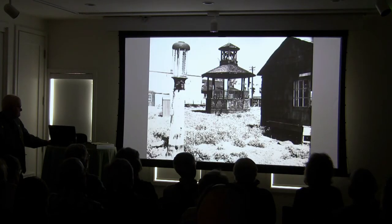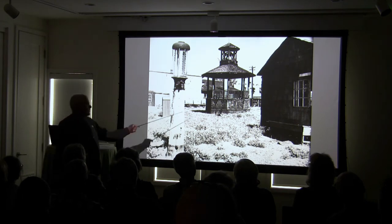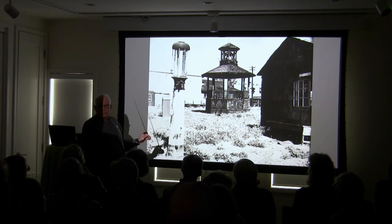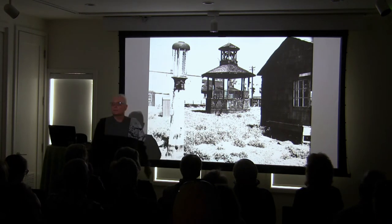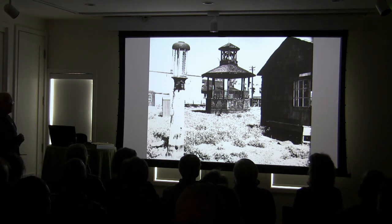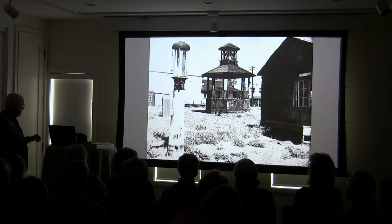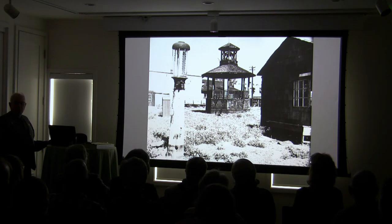And then later, the ladies built the gazebo, and I don't know why the gas pump is here. It may have just been left over. They have a bell in the gazebo. That's the fire bell. Yes, the bell is in the tower. That's the one, all 3,900 pounds of it. That's the Gillespie bell. It was given to the town in 1886.